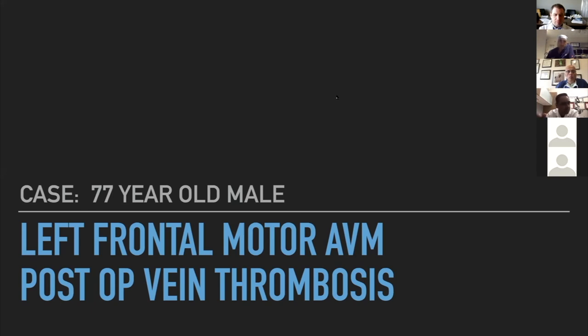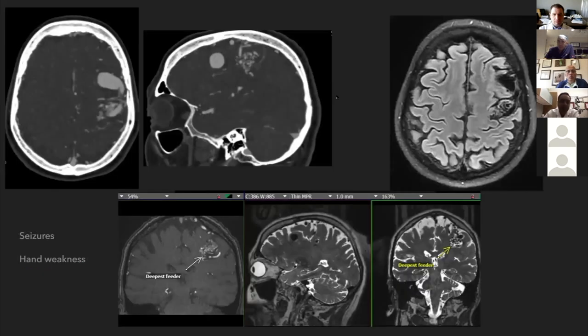Now, we're just putting together the series on seizures. I think there's probably about 60% of patients who will benefit from AVM surgery for their seizures, and many of those will go on to be seizure free. We're just trying to put that together now. What's interesting about this case, look at this big venous varix. So it's sitting in motor. There's the hand area of motor, AVM, and then the venous varix is kind of more anterior inferior towards Broca's area. The deepest feeder, I pointed it out here.